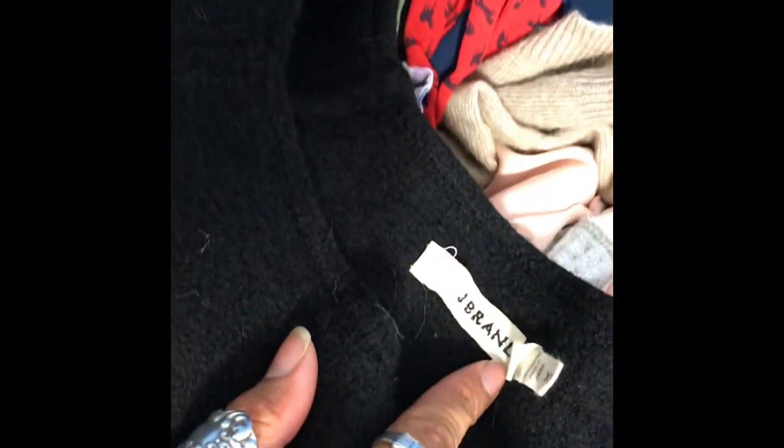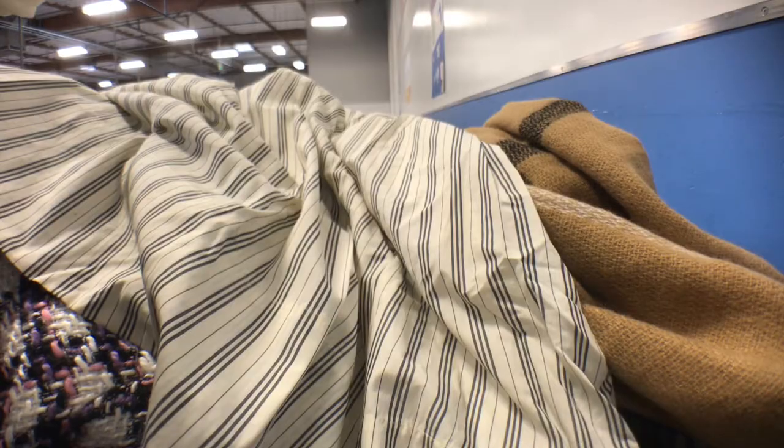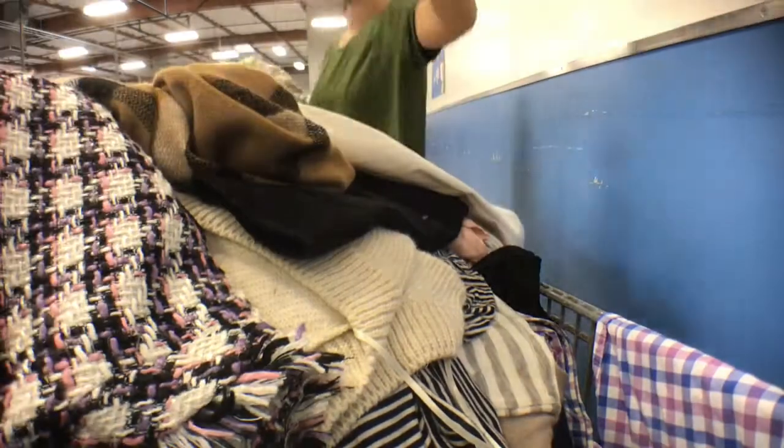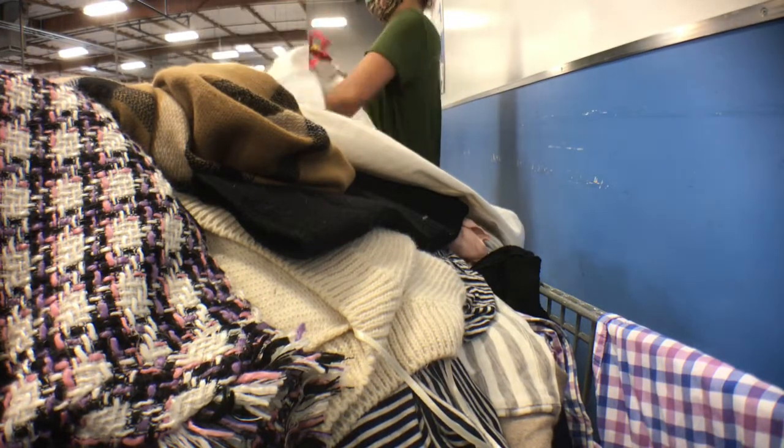So just showing you what I have so far. A couple brands. This is a Free People top that I ended up getting. I believe this is older, but still in really great quality. I think it'll sell well. This is J Brand. It was not in very good quality or condition. This is a Madewell jumper. I ended up not keeping it. Someone gave it to me, and I ended up passing on it because it was just really, really worn, not in great condition.